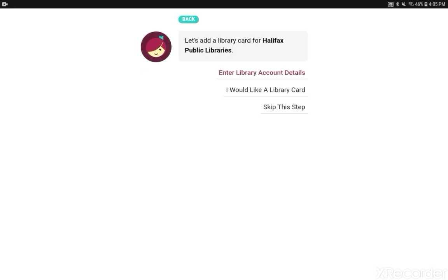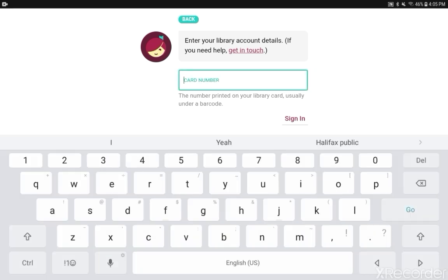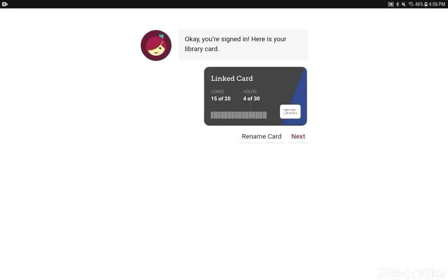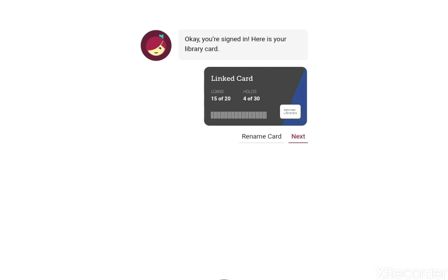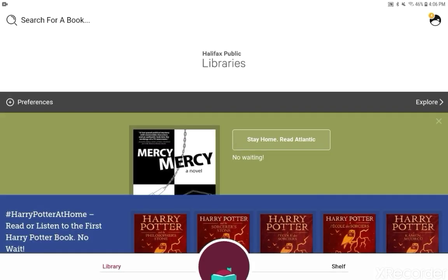So I'll pick that one. And then we're going to enter our library account details. So I have a library card number here I'm going to enter. Okay, so my library card information has been entered. I'm going to click on Next. So this is what Libby looks like. This is the Libby homepage.